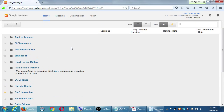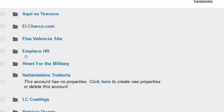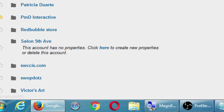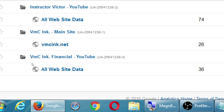But if you've used it like me, notice what I've got here is a bunch of clients. They're in their own folder. Google calls each of these folders an account. So this is what's confusing. It's going to say create an account. I'll show you in a moment. But all of these are accounts for different clients. And in the account, I have a property. So for a particular client, I have these properties.